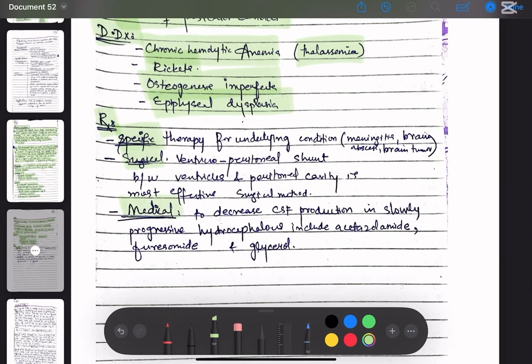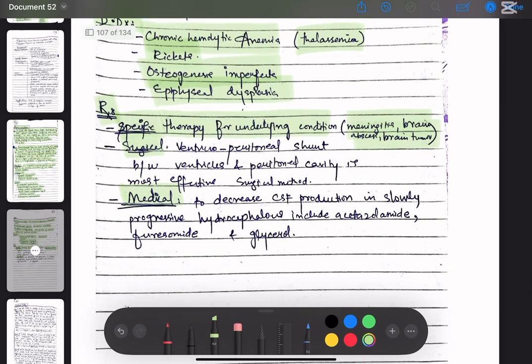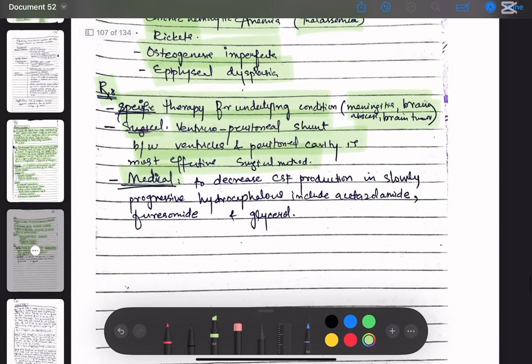In specific treatment, therapy for the underlying condition is done. That is, if the cause is meningitis, brain abscess or brain tumor, then it is corrected. In surgical intervention, a ventriculoperitoneal shunt between the ventricles and the peritoneal cavity is the most effective surgical method. The medical treatment is to decrease CSF production in slowly progressive hydrocephalus, and includes acetazolamide, furosemide, and glycerol.